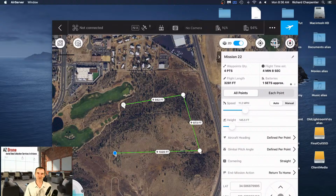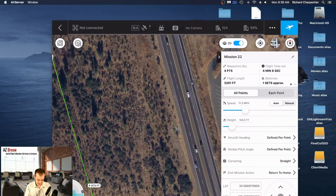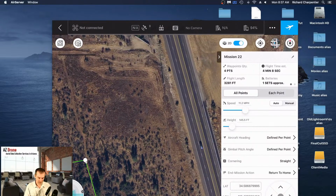And once again, I can't stress enough, a visit to the site beforehand goes a long way to save you a lot of headaches. Because one other thing that you probably cannot see here on Ground Station Pro, you can barely make it out right in this area. You've got a little bit of lining there. Those are some very large power lines. So there are new power poles in there. So this satellite image is definitely out of date. And there are some pretty high power lines in here. They're not small power lines. They're these giant metal power lines that they've been putting in.